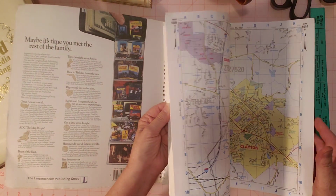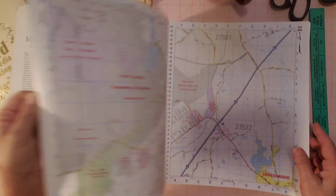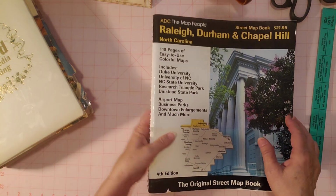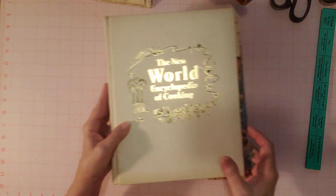Nice big pages. I get them because they're so handy, and I love any map. You can do so much with maps or atlases: make envelopes, make pages, all the types of ephemera, tags, all that kind of stuff.